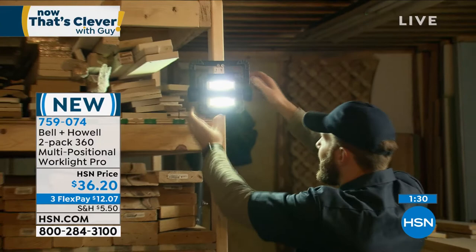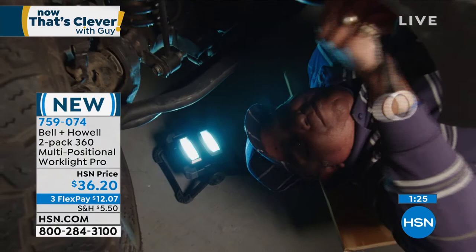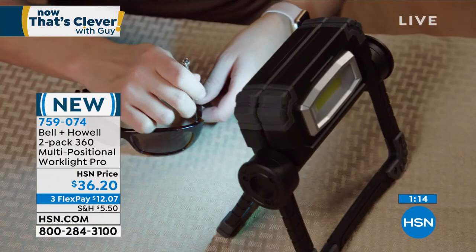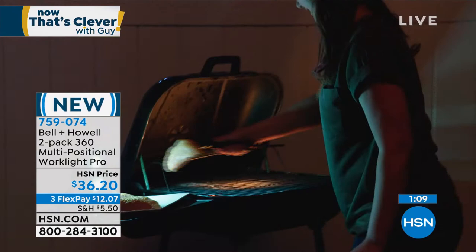So if you have somebody that's hard to buy for, and I'm only saying guys just because I'm a guy, but if you know a woman like that, a girl like that, that loves to fix things, perfect. Get it. They will love to have this. This is not something that will go unused. God forbid the power goes out and you need hours of light. Oh, it's awesome. You're going to get hours of light.